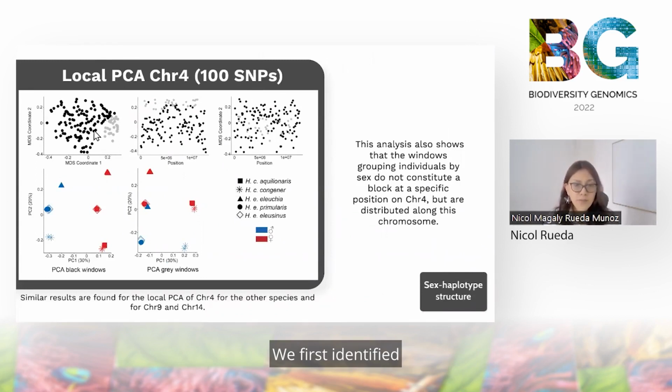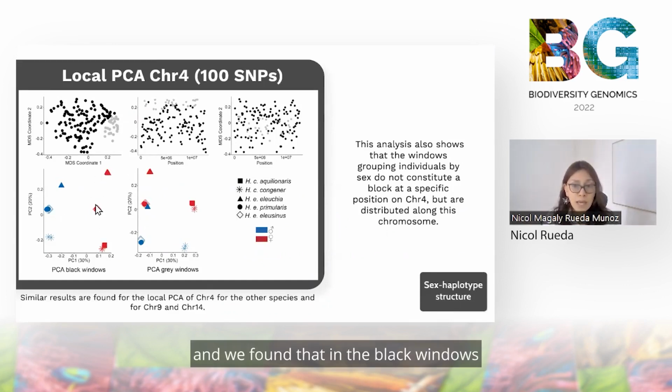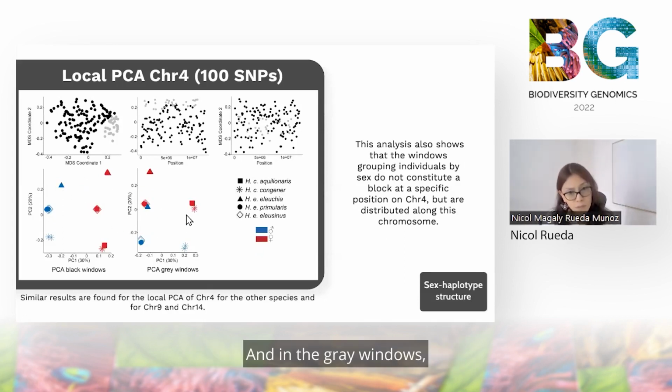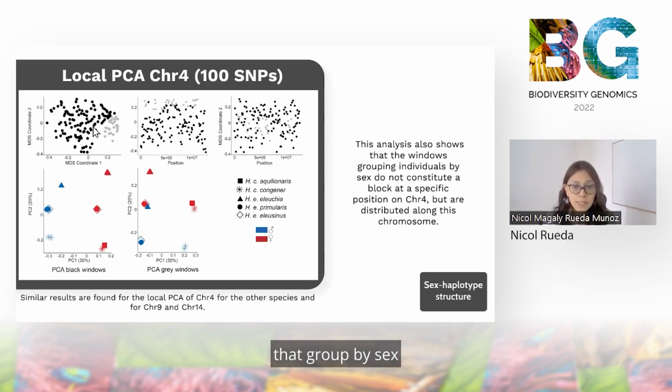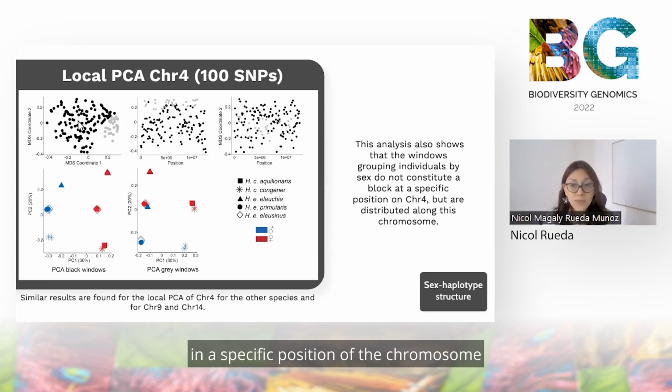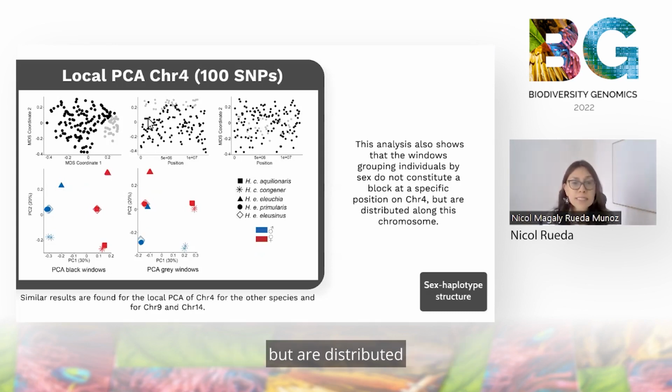We first identified two main clusters of windows in the MDS analysis. Then we did a PCA for each group of windows. And we found that in the black windows, the individuals are grouped by sex. And in the gray windows, the individuals are grouped by species. We also see that the windows that group by sex do not constitute a single block in a specific position of the chromosome, but are distributed throughout the genome.